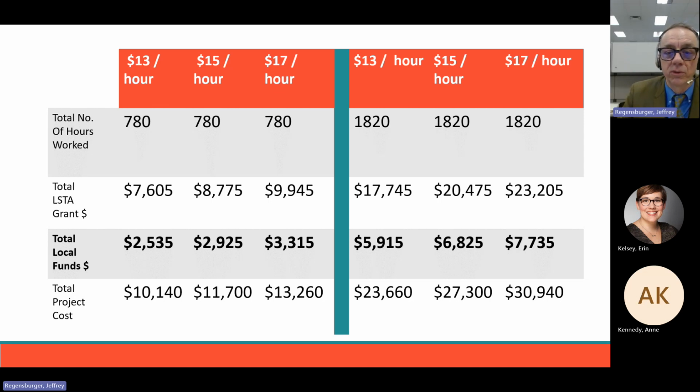Similarly, in another example on the table, if you hire a trainer and anticipate they'll work 35 hours a week, which would be a total of 1,820 hours per year, and you want to pay them $17 an hour, then your total project cost is going to be $30,940, in which case the LSTA grant award would cover 75%, which is $23,205, and your library's 25% match would be $7,735.